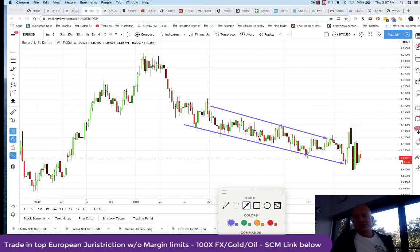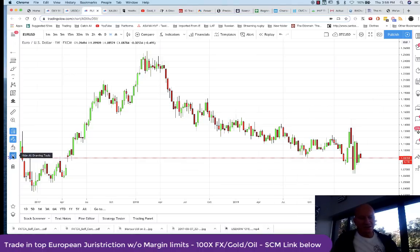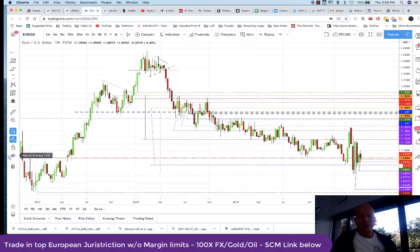And this is one of the reasons why I suspect it's taken so long for this head and shoulders to meet target in terms of how it's going. Of course, it could be wrong. It's speculation on my part. I'm just trying to make sense of all that goes on around us. So let's clear that and go back and have a look at those lines.